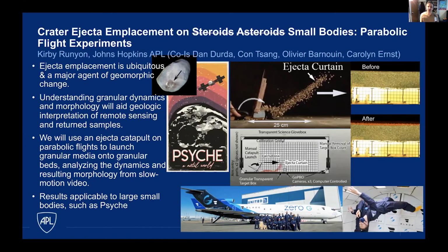We're excited that these results could be very applicable to large small bodies, such as the asteroid Psyche, that has gravitational accelerations in the few centimeters per second squared. So that's my spiel.